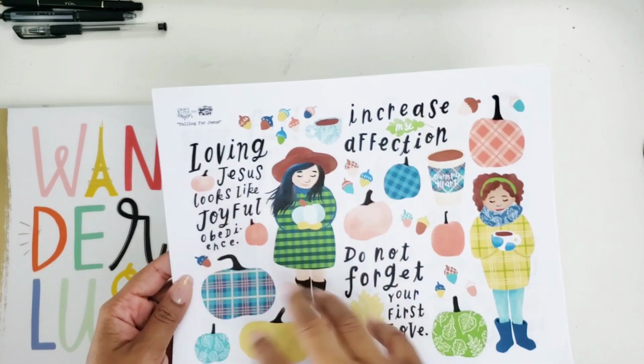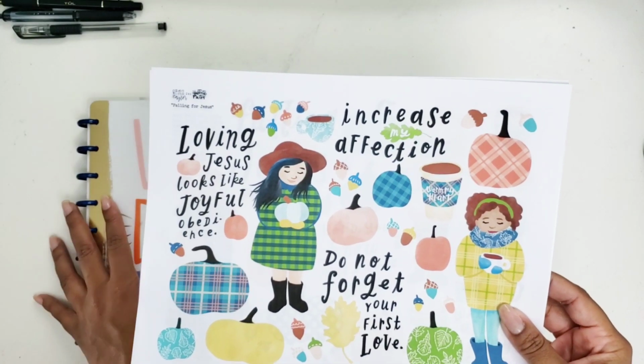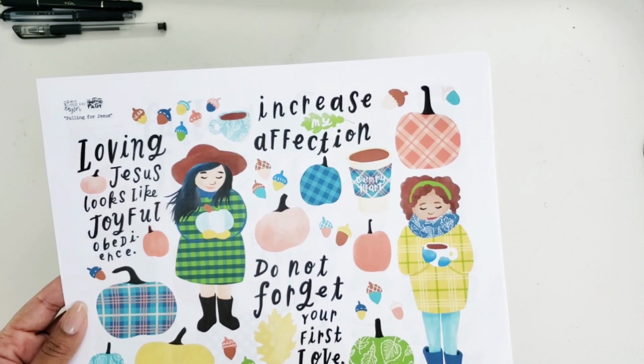I have Brave Little Taylor's set. It came out on a Tuesday and I know I'm a little late. I usually show her sets right away, but I wanted to give you a quick glimpse, that way I can get into the Bible study with me, Bible journaling process.